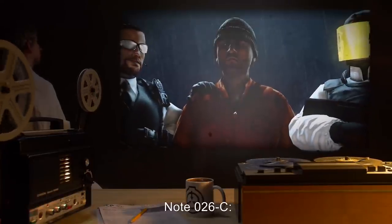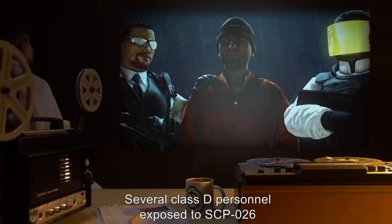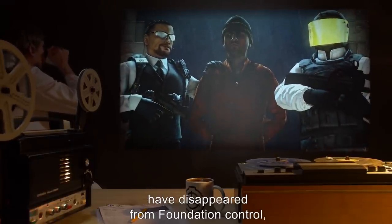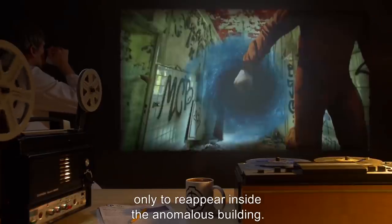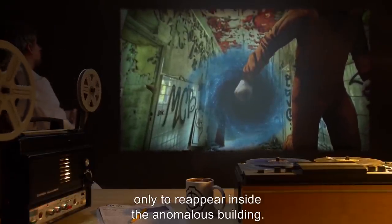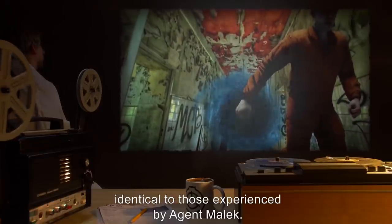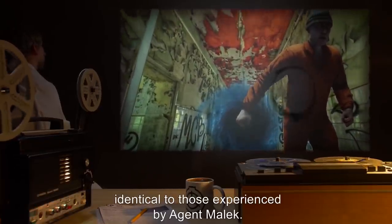Note 026-C. Several Class D personnel exposed to SCP-026 have disappeared from Foundation control, only to reappear inside the anomalous building. The subjects in question had previously complained of dreams identical to those experienced by Agent Malik.